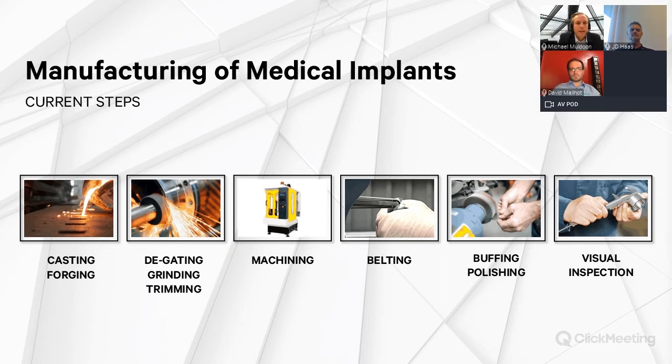Yeah. In your lab, what type of processes do you see often?